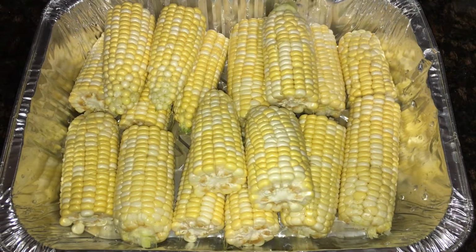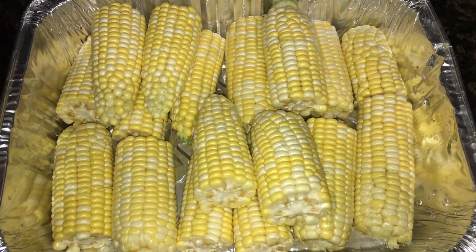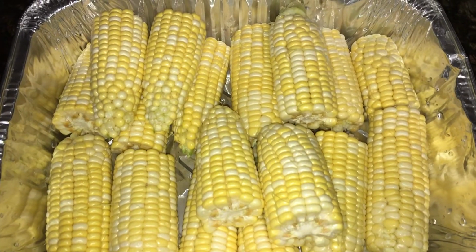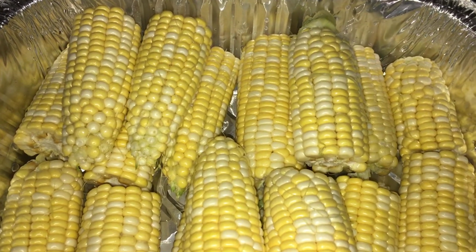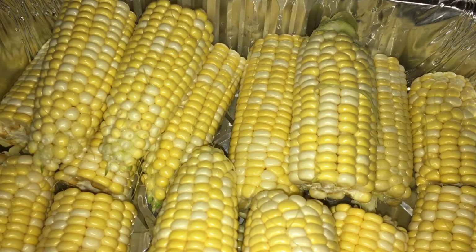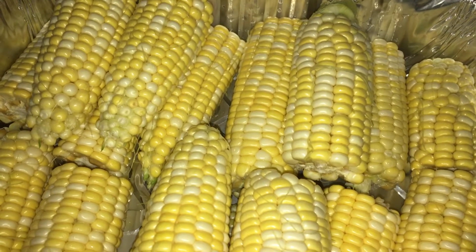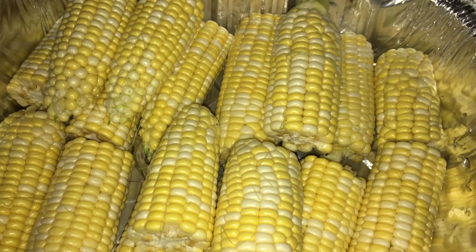I put them in one of these foil pans. I know I try to use reusable things a lot, but just lately I've been trying to save myself some time. So I put them in this pan, and I'm just going to cover it with some foil and keep them in the fridge. And throughout the week when we are ready, I'll just put a little bit of olive oil and salt and pepper, and they will be ready to go.